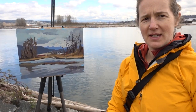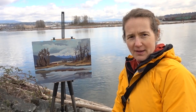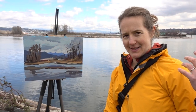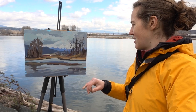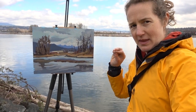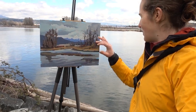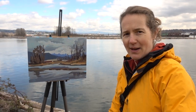All right, so I just finished packing up and letting this piece dry a little bit. Since I stepped away from my easel and was packing up, I went back in and I fixed these trees. They were branches, but they were too thick. So at the end of the day, I prefer this set of trees, but I fixed that set up a little bit better. I'm happier with them now.